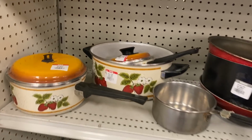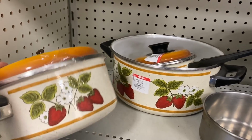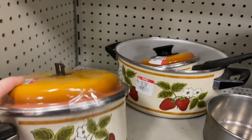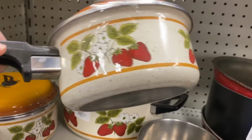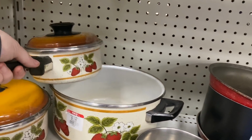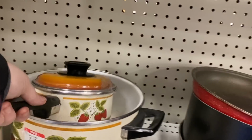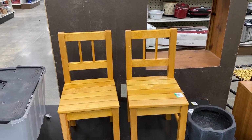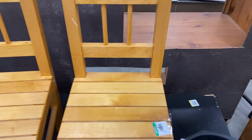I always love the looks of these enamel pots and pans when I see them. Unfortunately, I never seem to find them in good condition. They are scratched up, well used, right? And usually in the bottoms of the pans, they have this burnt on look, and I'm pretty sure that probably is not safe for cooking. You can see, I was trying to show you here. I just don't know how you would clean that up or get that out, and if they are safe to use that way or not. I just always think it doesn't look good, so I'm not going to get it.